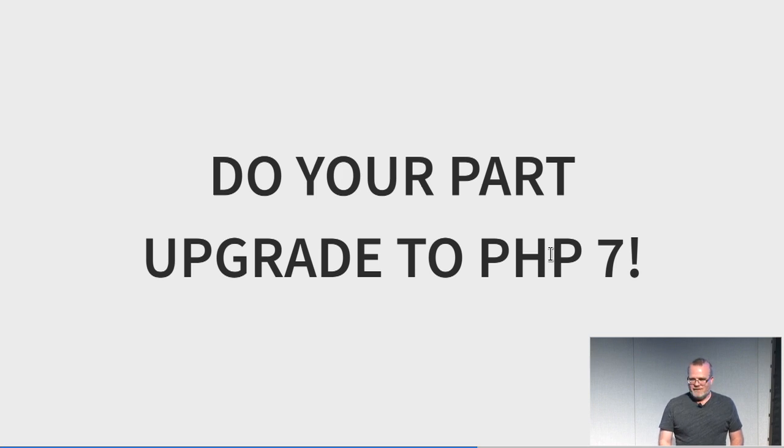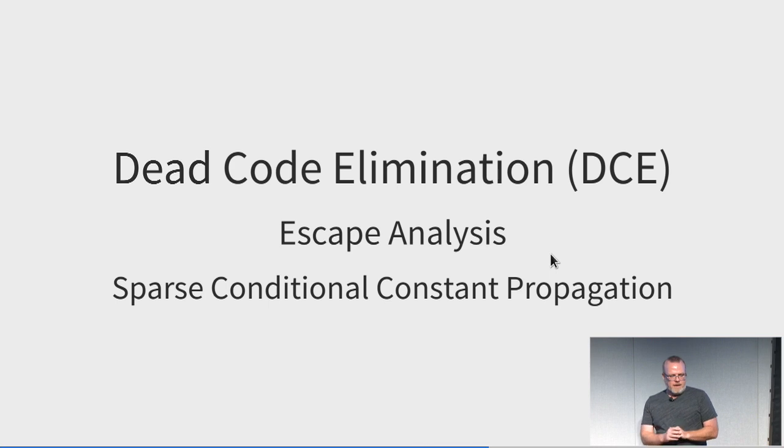Upgrade to PHP 7. I keep trying to get people upgrading. I give them like three or four arguments. Hopefully one of them will stick, or the combination. I don't know. It's kind of the bane of open source developers that people run 10-year-old versions and then file a bug report about something. Like, come on, man. We fixed this thing 7 years ago. Upgrade. All right. I promised to talk a little bit about DCE and sparse conditional constant propagation.